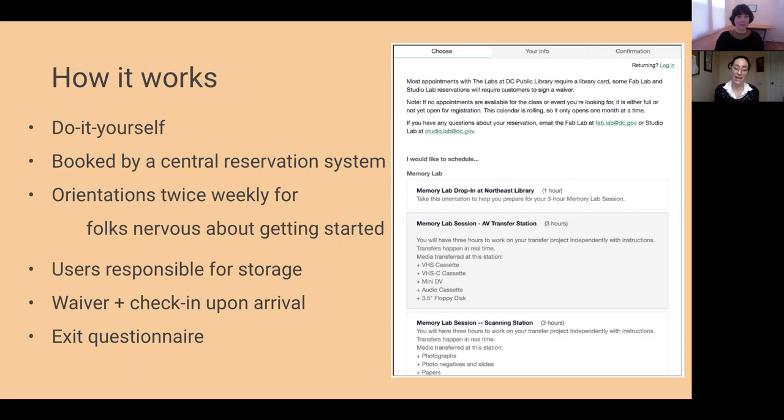We also have an exit questionnaire asking for more demographic information from our users. They can fill that out or not, but it really can give information on our users and further help us with outreach, to make sure that we are letting people know from across the city and from across all of our users about the Memory Lab, and that they're aware and using it.